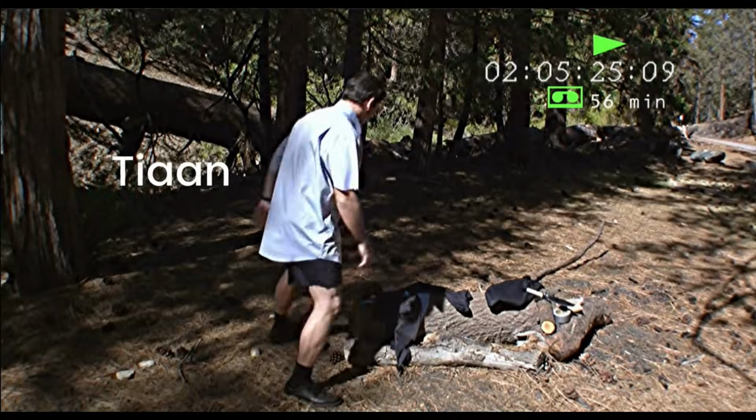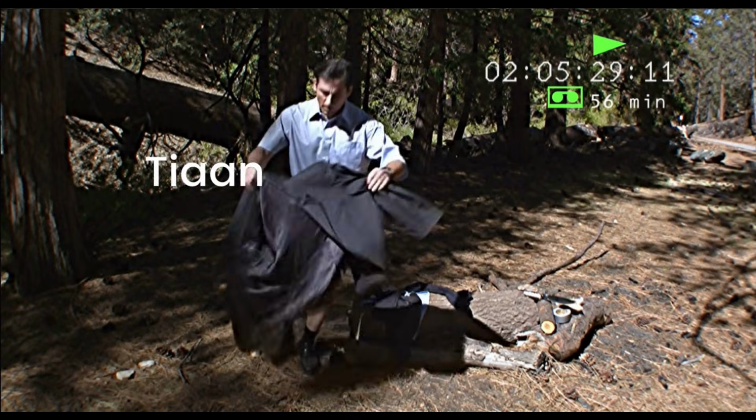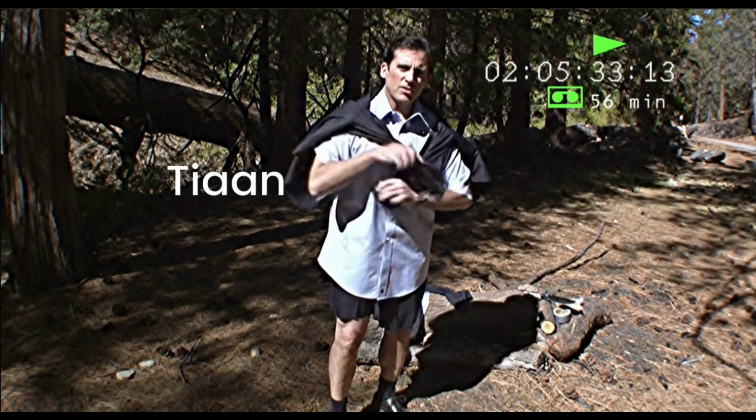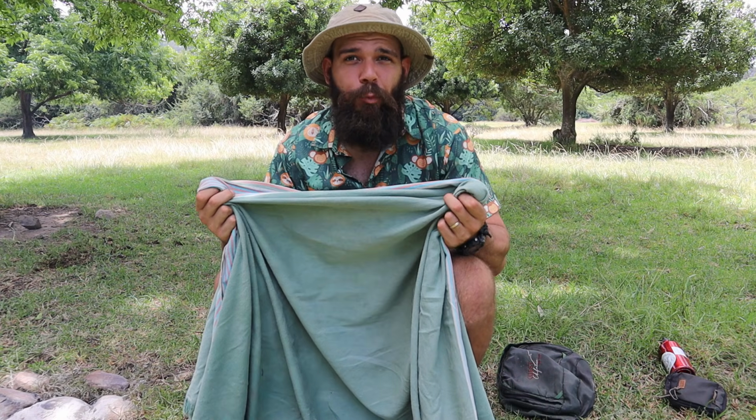Now everything I brought with me can be used. My sport coat here can be fashioned into a backpack of sorts. This is a very versatile piece of gear to have, and you can get them for pretty cheap. And there you go, that's pretty much everything that I'm going to take with me on a multi-day hike.